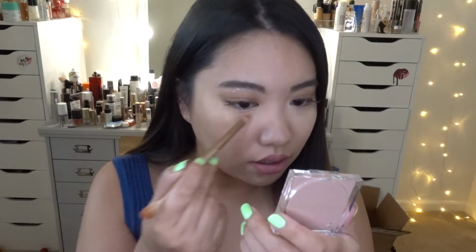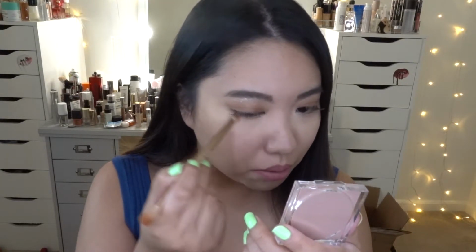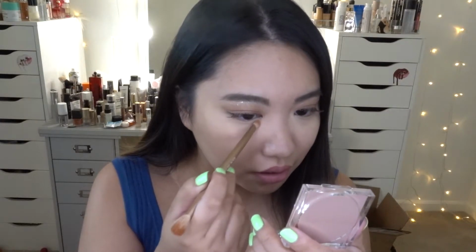Can you guys see a little bit of a difference? I couldn't really tell, to be completely honest. But on the other side, I'm going to use this side.